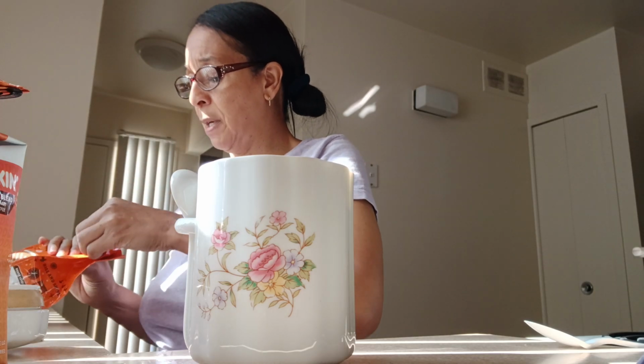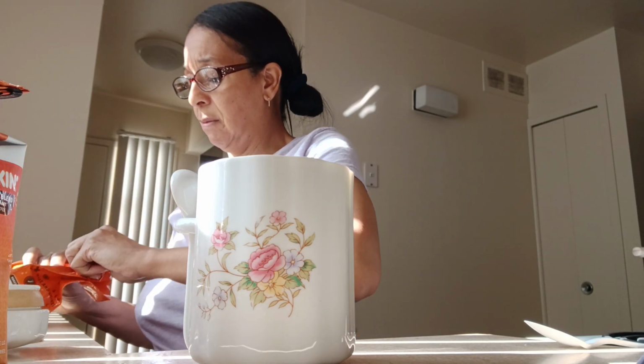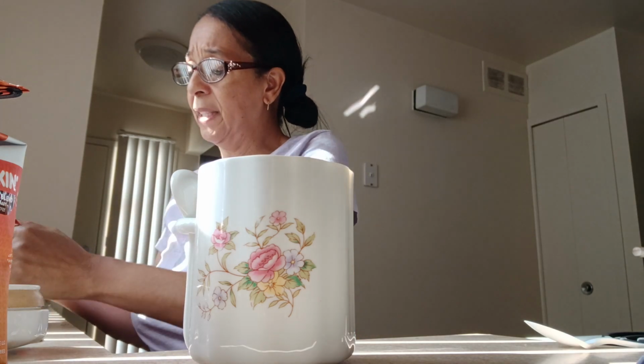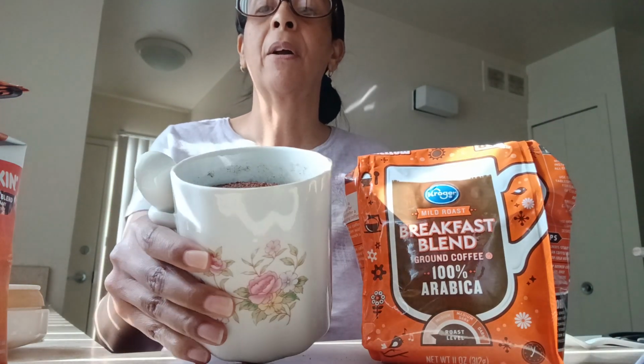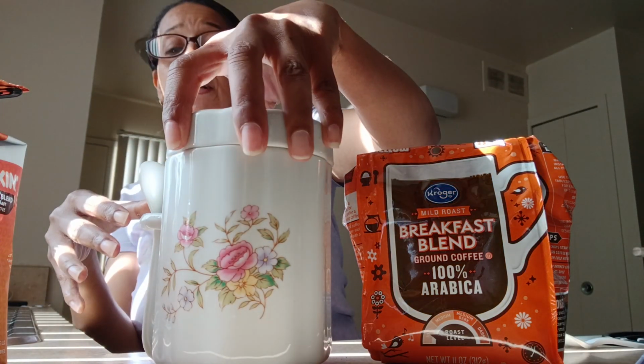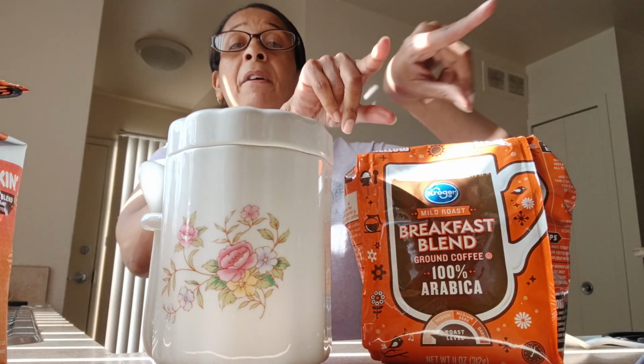Gotta make sure you come in with the bag like this, down for the stick, because they have the little tape on it. So now my coffee mug is full. I can't tilt it too far. See? And I put my lid on here. Then I got my coffee bar set up in the back.